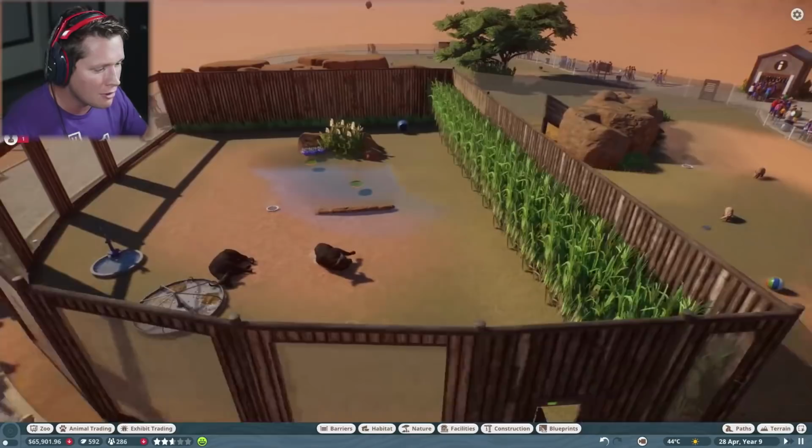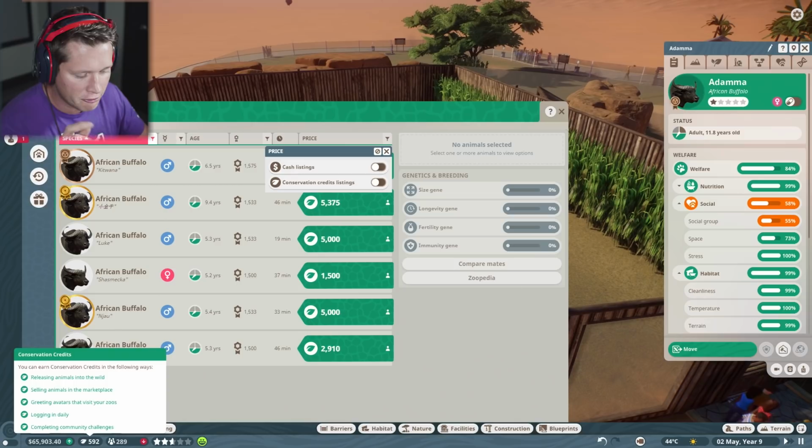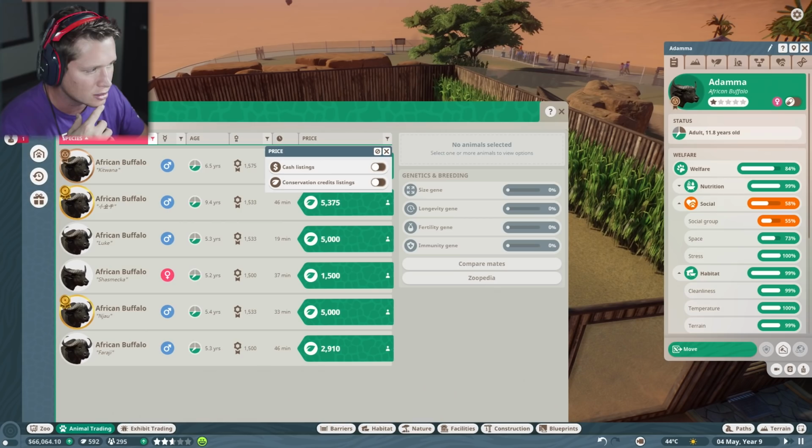We've got these African buffalo here, which are doing pretty well. I want to find a male on the market if we can, one that doesn't cost credits, though. I mean, we've got 592. Looks like the cheapest one is 1500. Oh, but that's a female. Of course the males cost more, so we need to save up for that.